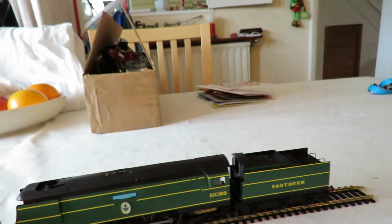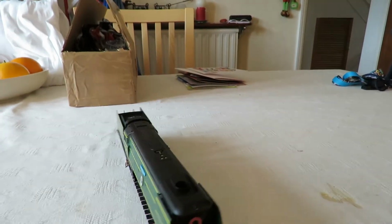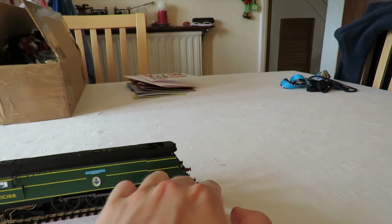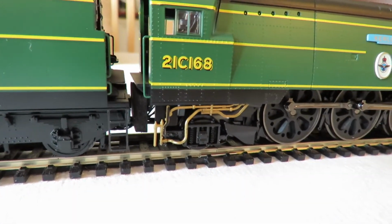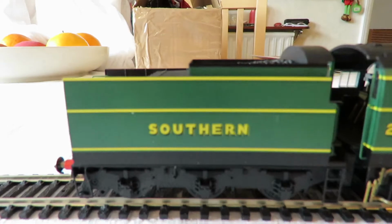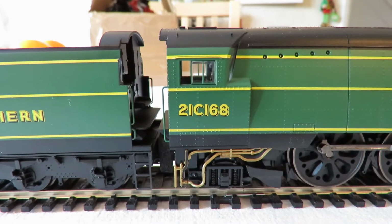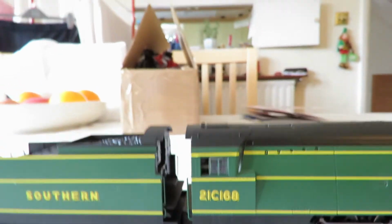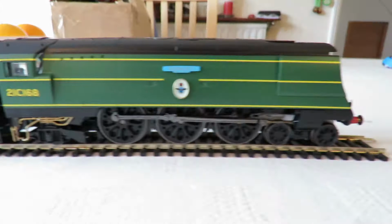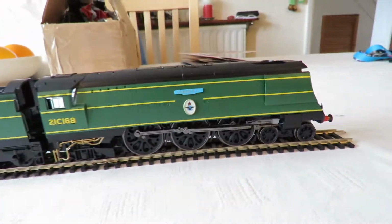So overall, the engine looks really good. I'll just spin it round, see if there's anything different on this side. No, it's pretty much the same, other than this additional copper piping down here, which is quite nice. We've also got Southern on the tender here, and the number 21C168 on the cab side there. So overall, it's a very good looking engine.